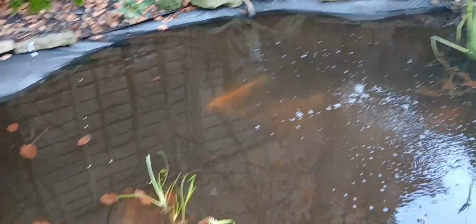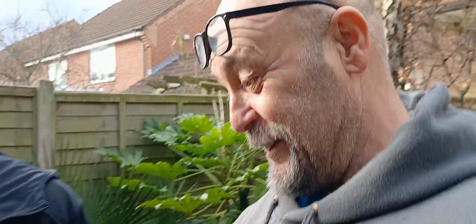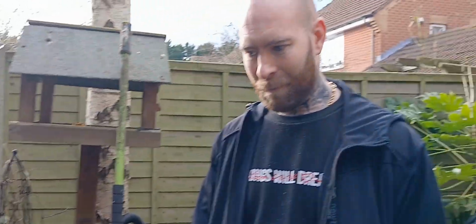But yeah, it's a nice little setup. Not a bad little setup, for a beginner. I couldn't believe it started with a little puddle in the corner. Mark, we all start somewhere. To be honest, I'd have a complete water garden, but it's got to be practical. And I'm 60 years old, and at the end of the day, the reality... I'm 73. Yeah, but the reality is you can't live forever.